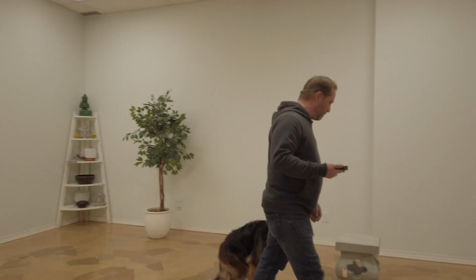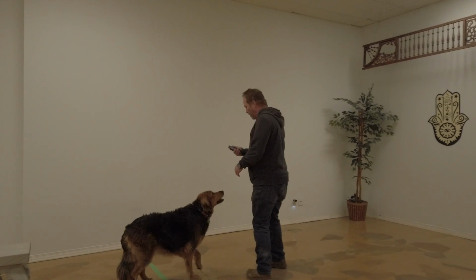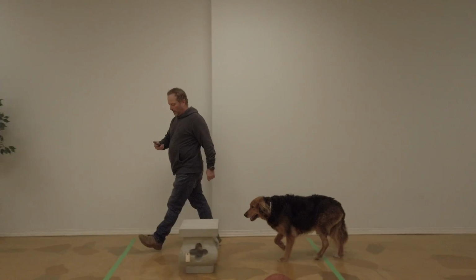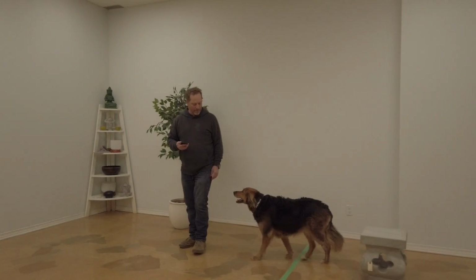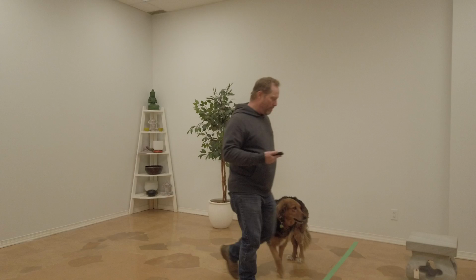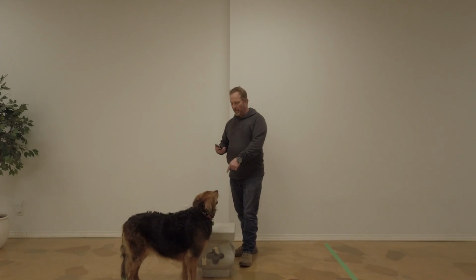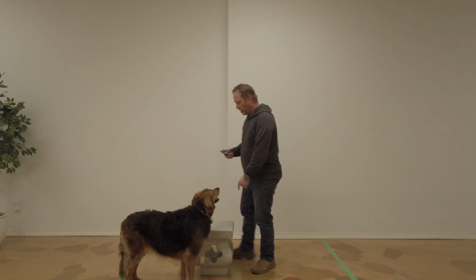Holly, up. Good girl. Up. I'm going to move relatively quickly to keep her motivated. Up, up. Good girl. Up, up. You are so lazy today. Up, up. So my next task is I'm going to try and get her to go on this stand right here, this big concrete slab.